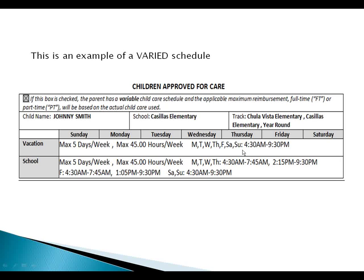So in this case, it's based on this vacation's varied schedule. It's notifying me that Johnny can use a maximum of 5 days, whether it's Wednesday through Sunday, or Monday, Wednesday, Thursday, Friday, Saturday. It could be really 1 day. It could be 2 days. It's a maximum of 5 days altogether, with a maximum of up to 45 hours a week within Monday through Sunday, which is any day out of the week, and it has a restriction of time. So you also need to look at that factor.